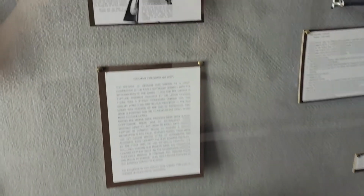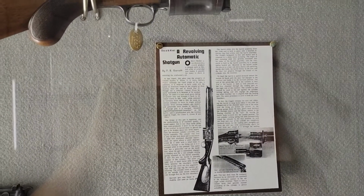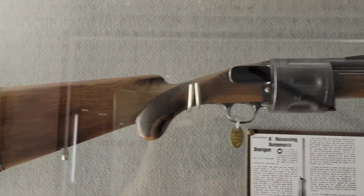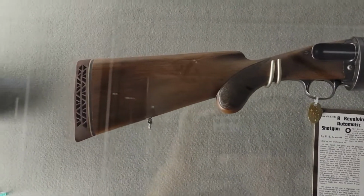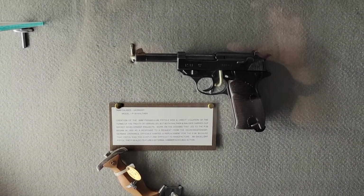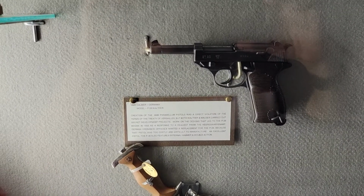And then a revolving automatic shotgun. Holy cow. This is pretty cool. Okay. This was U.S. military. I don't know what it's belonging. These are German guns, so I don't know why that's in it. But this one is a Walther P38.